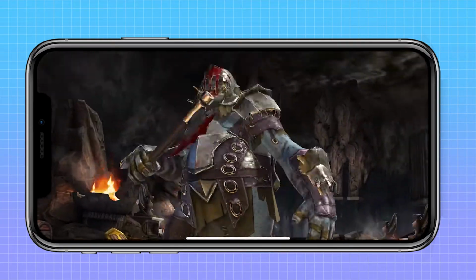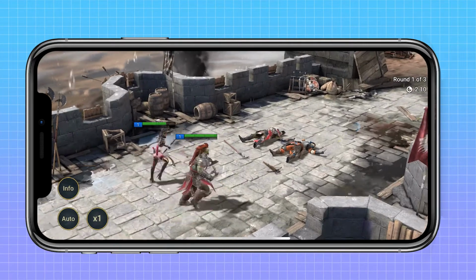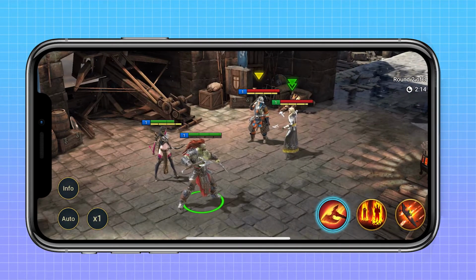I do gotta give it one thing, and that's that this game looks pretty good for a mobile game. Obviously looking at it compared to a console or PC, like, yeah, it's nothing special. But this is running on my phone, and that's pretty alright. But other than the graphics, it's pretty lame.